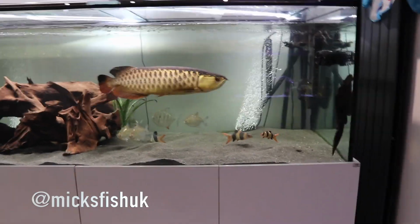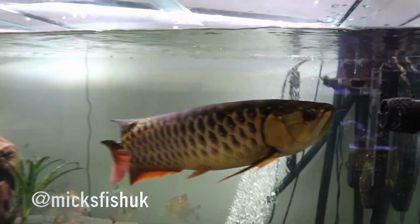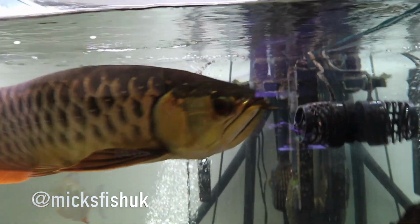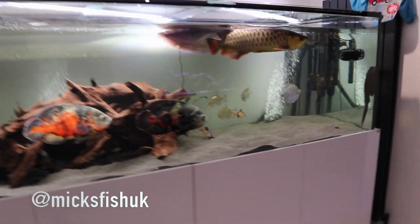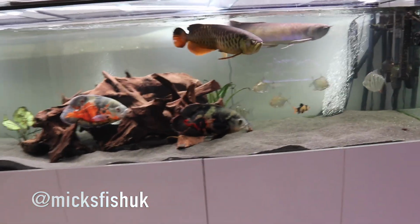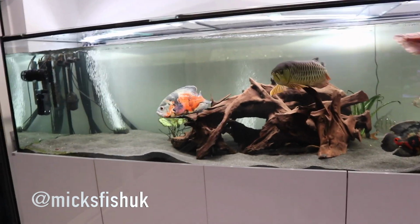All right, let's talk about filtration. So they do need big filtration, Asian arowanas. As you can see, I've got 3 FX6s on this tank, but my next tank, I will get a sump. I've learned my lesson. These are really good filters, but it is a lot of hard work. You clean them out every 6 weeks or so, and they do take a while to clean, but they're great filters.